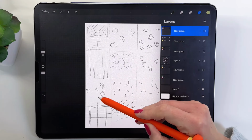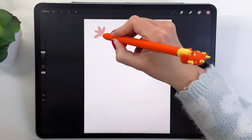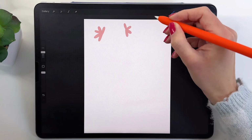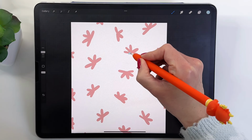So this will be some kind of simple flowers again. Maybe I'll make them in a pinkish color. I'll make those flowers here look like they're from the side. And now for the middle part, I'll take something maybe blue.